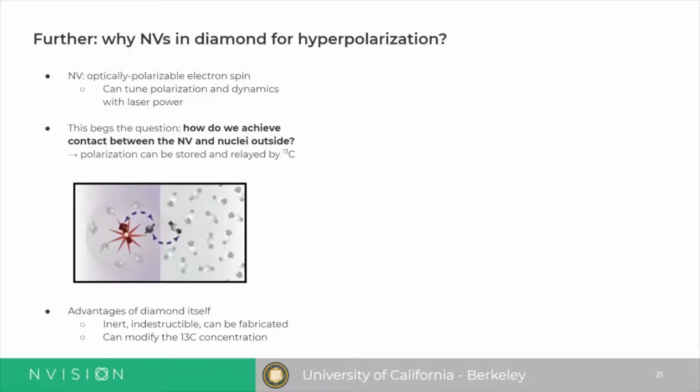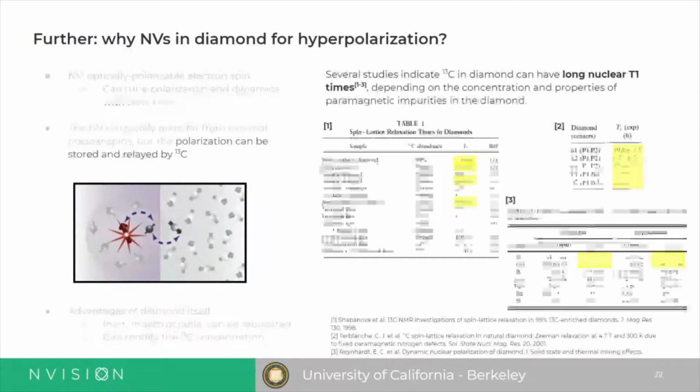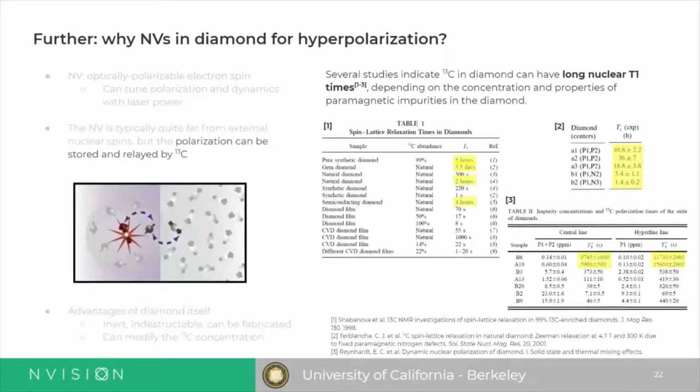But before we move on, there were two main ideas that made us feel like this was a really good strategy. The first idea is that we believed that we could build high polarizations of carbon-13 in diamond because it was known that carbon in diamond has a very long nuclear T1 time. I have vivid memories of Alex expressing this, and also from some experiences he had long ago measuring diamond with some collaborators. But I also found some old papers where people measured both synthetic and natural diamonds. And this table, for example, shows T1s of hours to days.